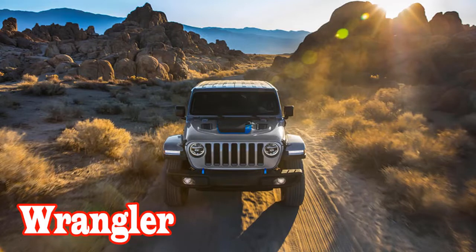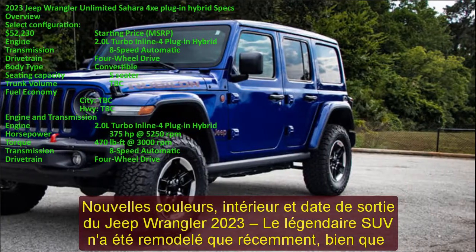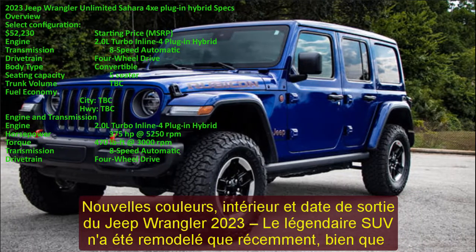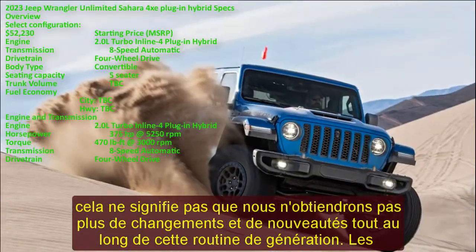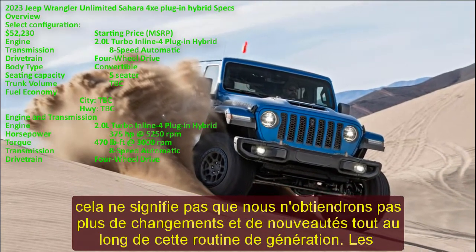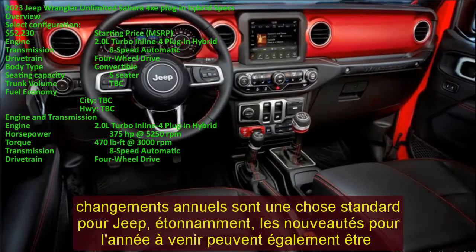2023 Jeep Wrangler colors, interior, release date. The legendary SUV was remodeled just recently, although that does not mean we will not see more changes and novelties throughout this generation cycle. Annual changes are standard for Jeep. Surprisingly, novelties for the upcoming year can also be expected under the cover.